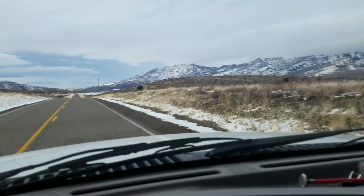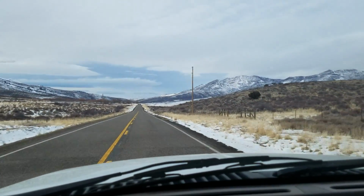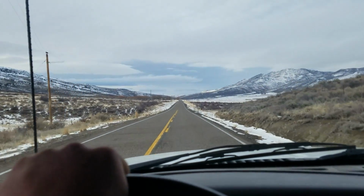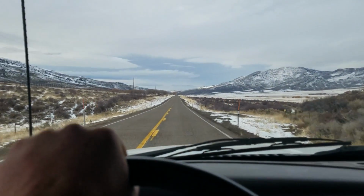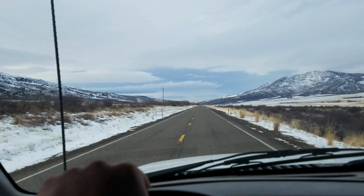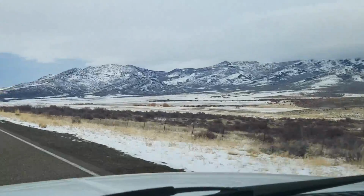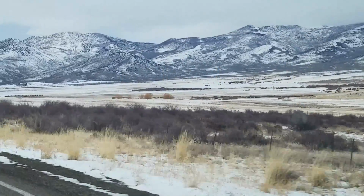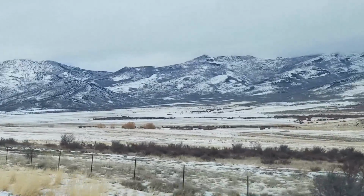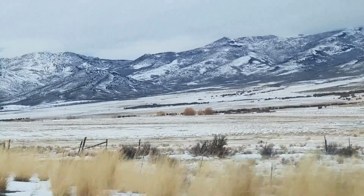Elevation 6,457 feet. I have seen a lot of black-tailed deer along this road. North Ruby Valley Highway, I think 229 in Nevada. Look at these valleys. That is just beautiful.